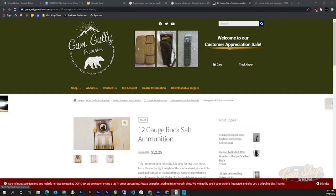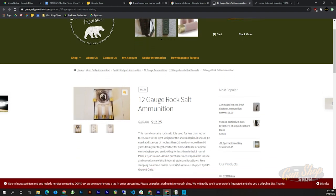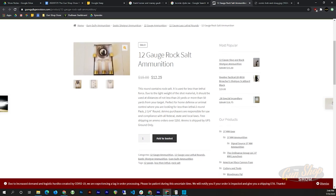And the reason is they'll still fly through the air. They'll still create a pattern. If you want to show, that was just one link that we found of a place that still sells rock salt loads. That was a way to do a few things. It still gave the big boom, which is the thing that when those animals start to associate a threat with that sound, then all it takes is that sound.